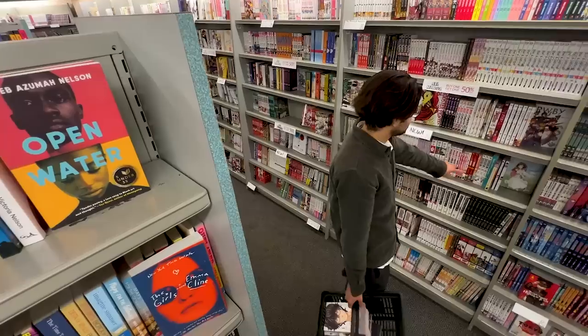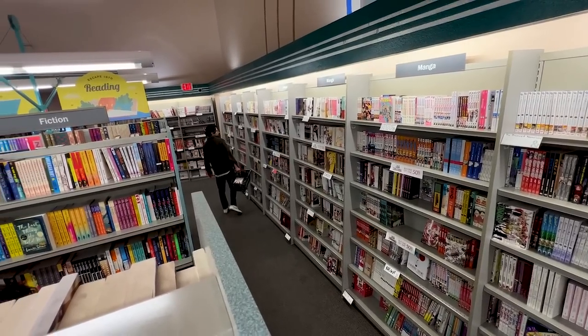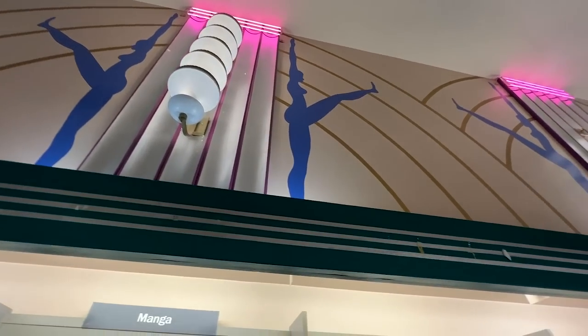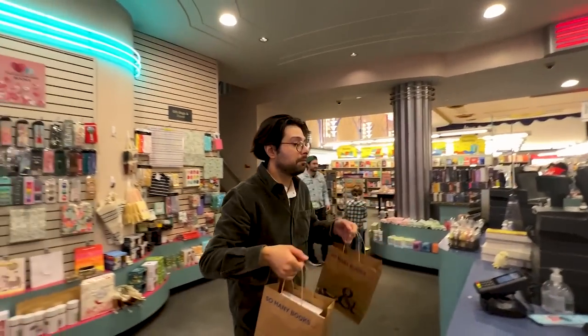There is just something beautiful about the fact that this used to be a theater, but now it's a bookstore, and the vibes are immaculate in here. And if you ever have a chance to stop by the Studio City Barnes & Noble, I highly recommend it. All right, thanks, guys. Thank you.